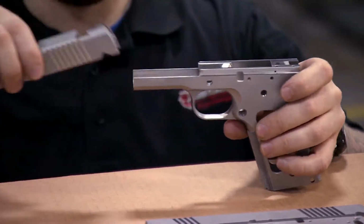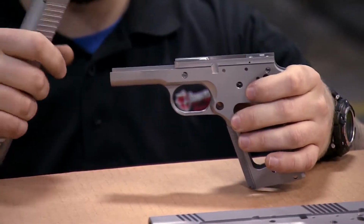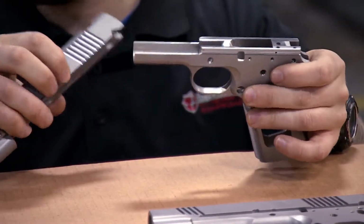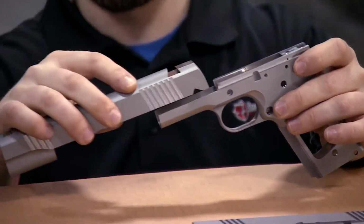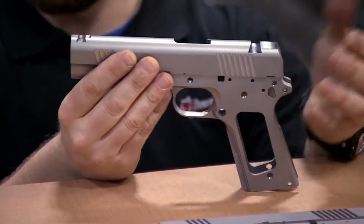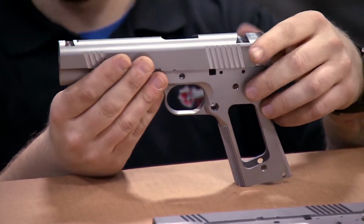We do the special cuts for them. And then the frame, the rails are all cut. This part is taken down a little bit, just a little bit of extra metal in certain places. And then the slide is fit by our machinist to each frame. And then once we get it back from here, they get taken back to the shop. So you put them together?